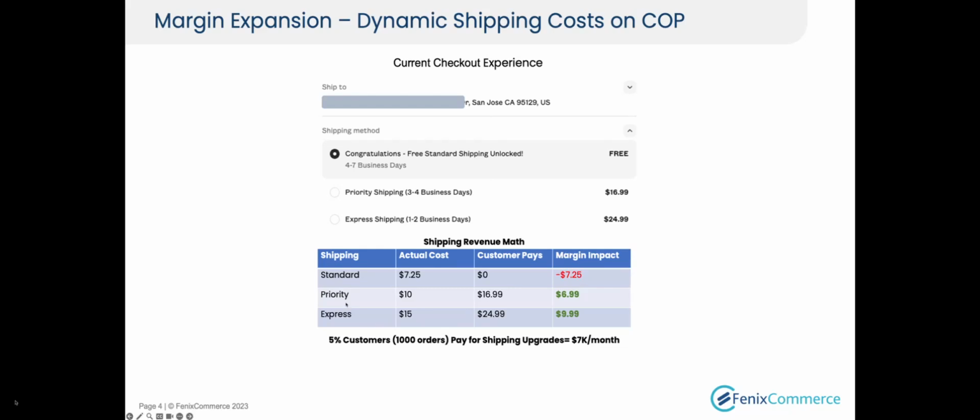However, if you look at the next tier of service, which can get the package delivered a couple of days earlier, what most brands are doing is adopting a flat shipping cost, for two reasons. One is they don't have the technology to dynamically compute what it is going to cost them to provide a better service and better customer experience, but also not have to pay for it from their own pocket. So in this example, we assume that priority is $10.